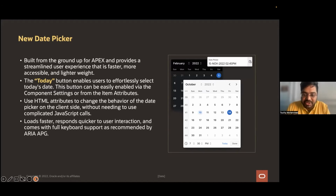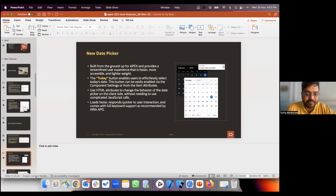Also, the accessibility of the date picker is enhanced. You can use keyboard navigation keys to select a date while filling a huge form. You don't have to switch from keyboard to mouse to use a date picker item because this new date picker conforms with the ARIA APG standards. You can select a date just using the keyboard navigation keys without having to switch to mouse. Let's have a quick demo of this new date picker. Let me switch back to my browser.